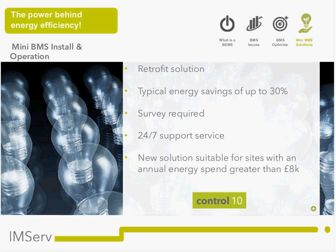Across a rollout of a number of stores, the actual savings will vary depending on how well the stores are managed. We require a survey to deliver those, and the reason we need a survey at site is just to have a look at how the site's used, talk to the staff there, and get an understanding of how they use their energy, which helps us gain a better understanding of the savings that could be made. And also, the heating ventilation equipment is all different, so the interfaces that we would need to install would be different to control those.